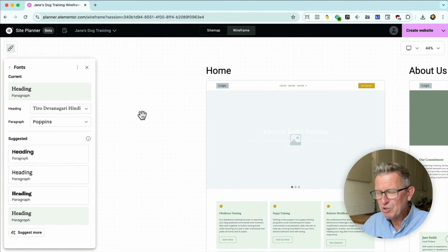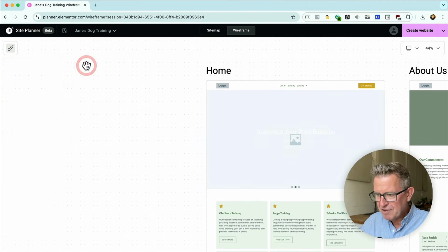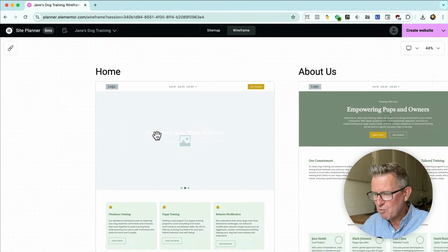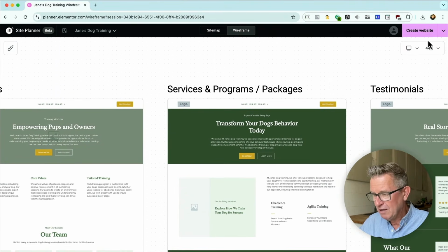So you can do quite a lot of base design stuff here, a bit like what you do in the Elementor settings, actually, if you were building it out from scratch. So fonts we're good with. Add your logo, and that's that for now. That's pretty cool. So what do we do with this now? We've got a sitemap. We've got a wireframe, which is actually pretty significantly built out. Well, we can create website.